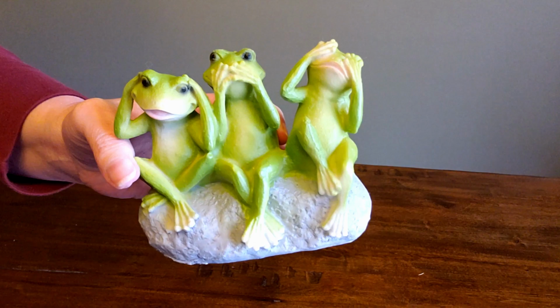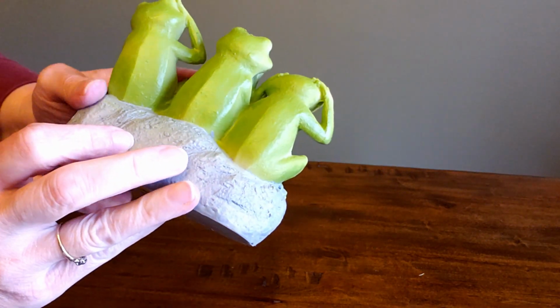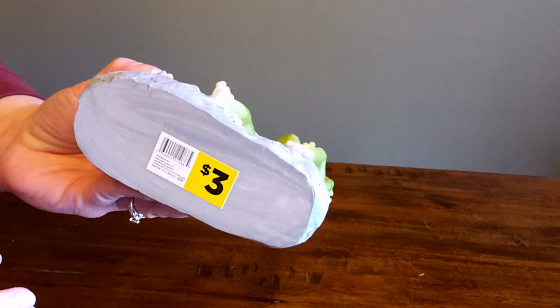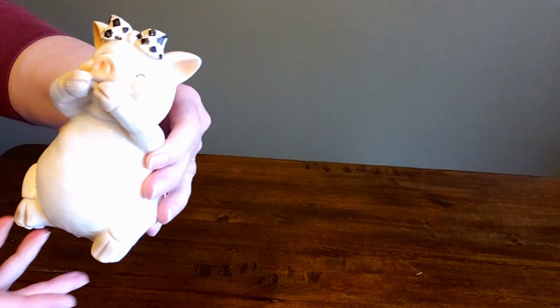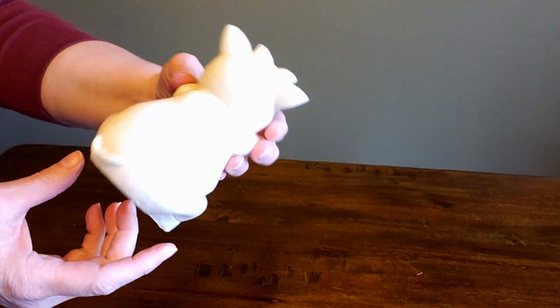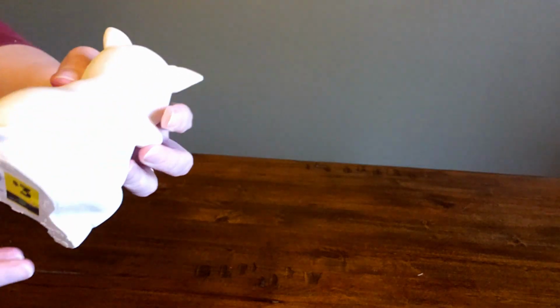Here I have this little set of 3 frogs. I thought maybe I could do a DIY with it. I thought they were really cute. They were $3. Now this pig, oh my gosh, I thought she was adorable. $3 for this little pig and the black and white bow on top.